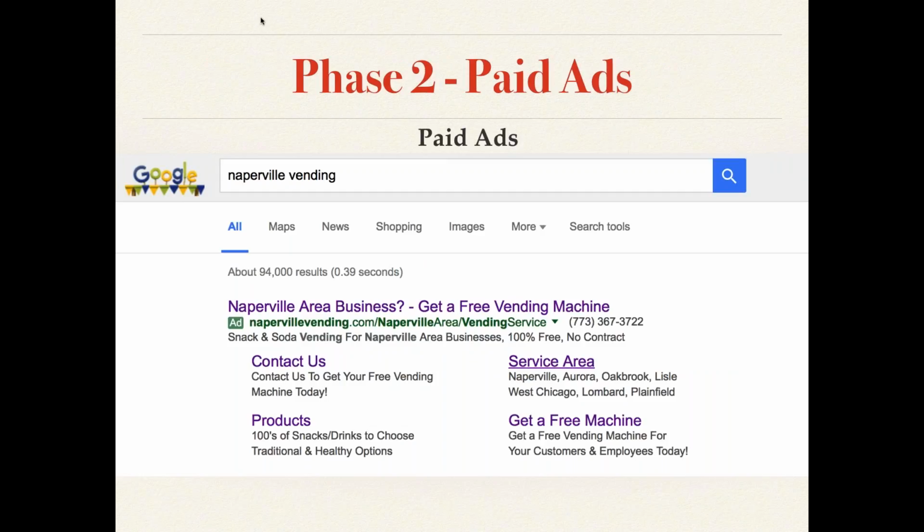And you can see our ads look very professional. We put what's called site links to make them bigger and more professional. The site links are the contact us, the service area, the products, the get a free machine. Any of those links will bring them specifically to one single page on your website. And these ads show up at the top of Google instantly as soon as we start running them.